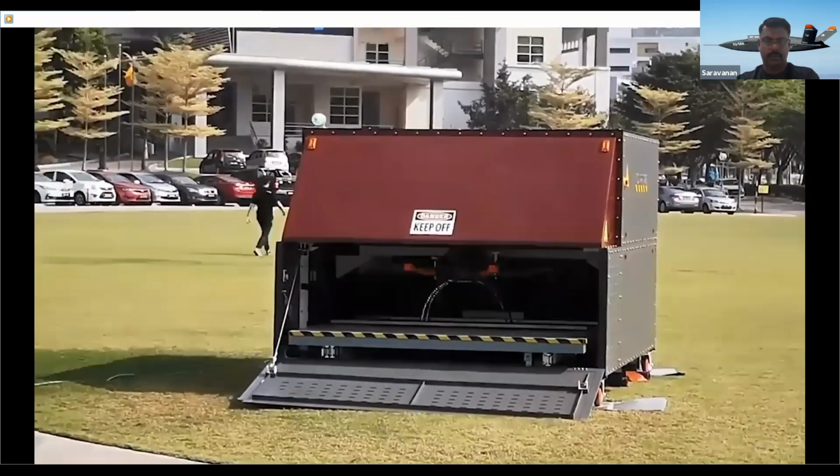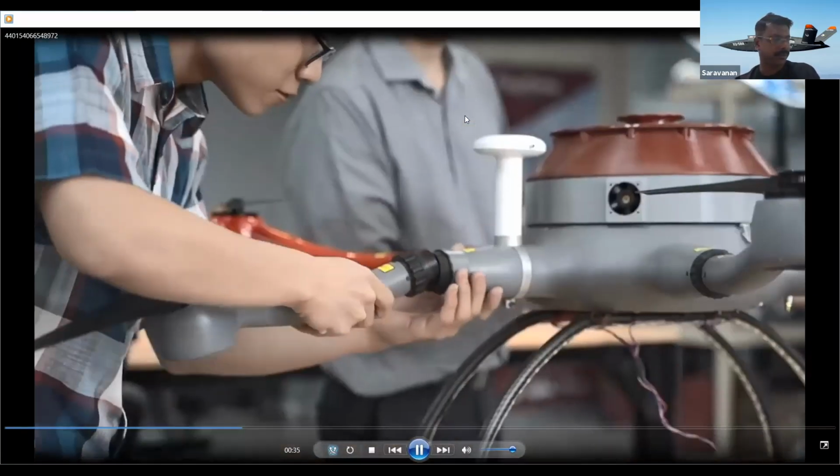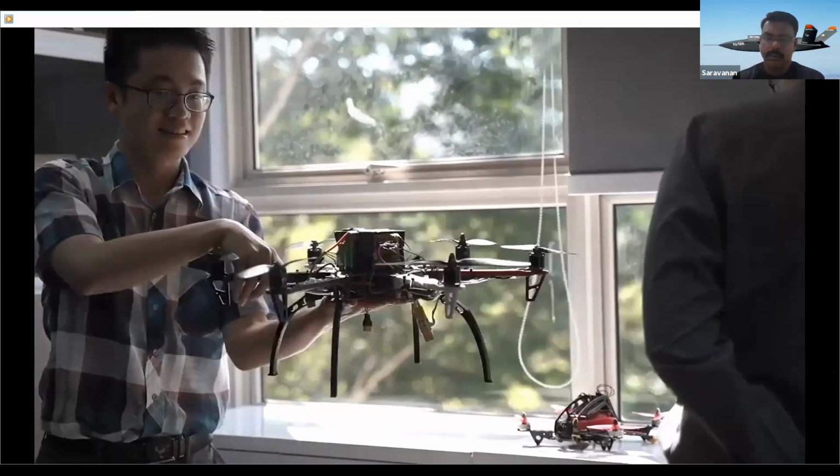We use four key technologies. The first one is that we have our own robotics. The robotics will help to change the batteries inside the drone box. We call the box Olympus, so you can treat it as a bird nest. Venus will be the bird. Venus is the drone, and Olympus is the docking station.